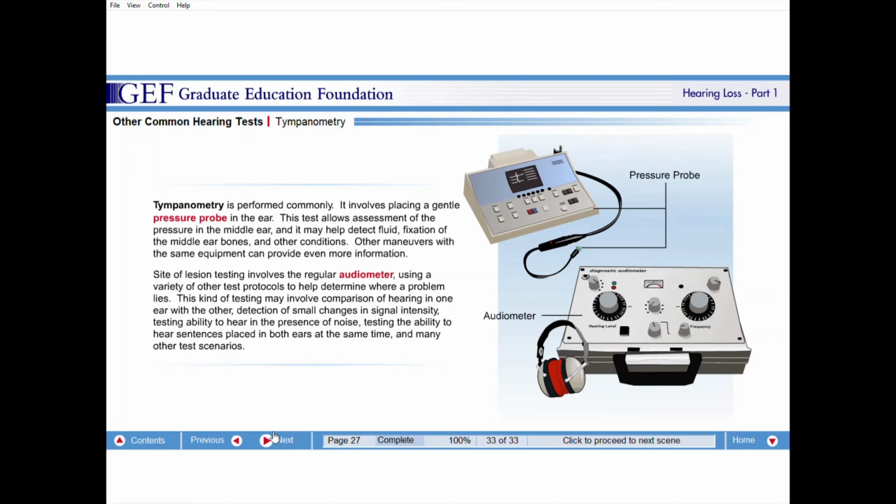Site of lesion testing involves the regular audiometer, using a variety of other test protocols to help determine where a problem lies. This kind of testing may involve comparison of hearing in one ear with the other, detection of small changes in signal intensity, testing ability to hear in the presence of noise, testing the ability to hear sentences placed in both ears at the same time, and many other test scenarios.